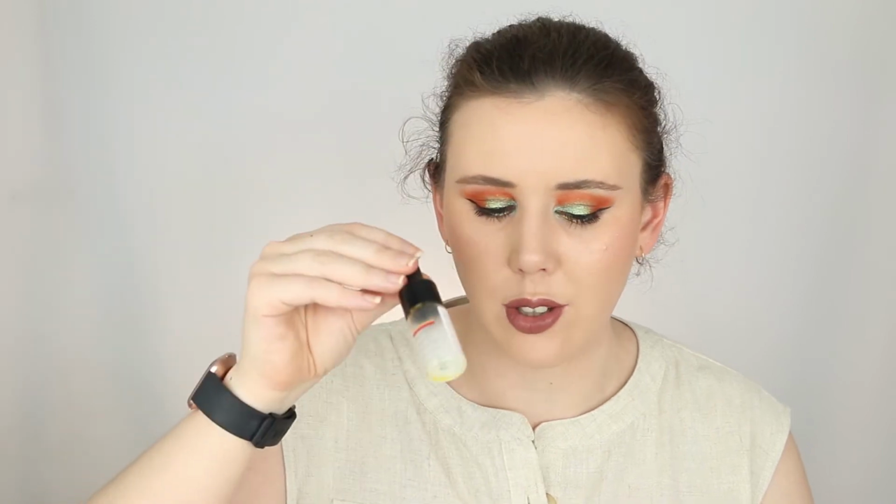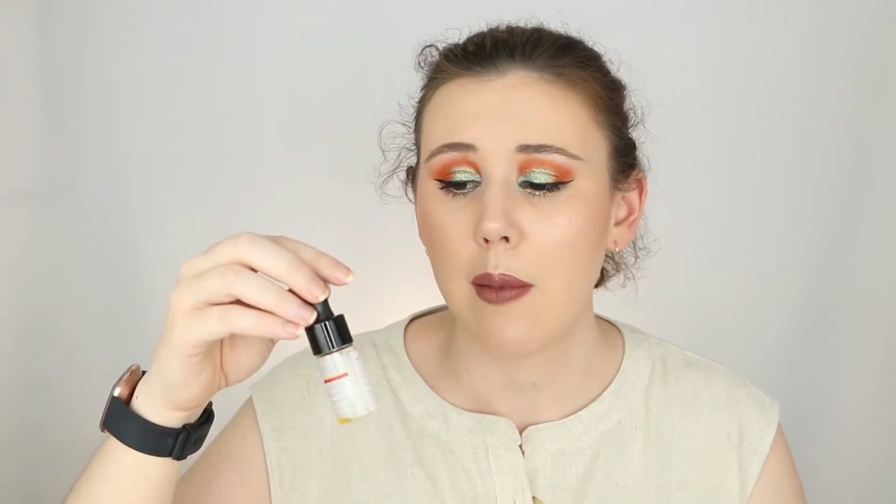I would probably only purchase this again if Trilogy was on sale. I know Trilogy, I think, usually have like 40% off sales at Priceline, so if I was going to get it for that kind of deal, I probably would consider picking it up. But I think for $30 for a vitamin C treatment that you're supposed to use in 4 weeks, it's a lot of money to be paying every 4 weeks if you enjoy it that much.